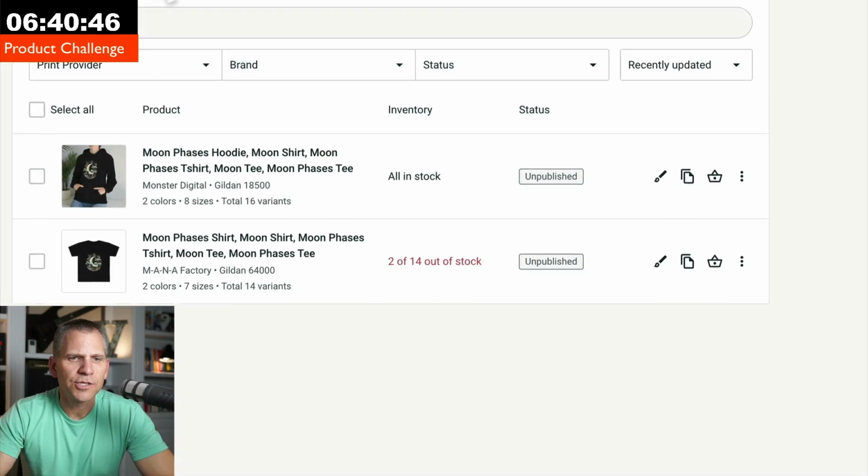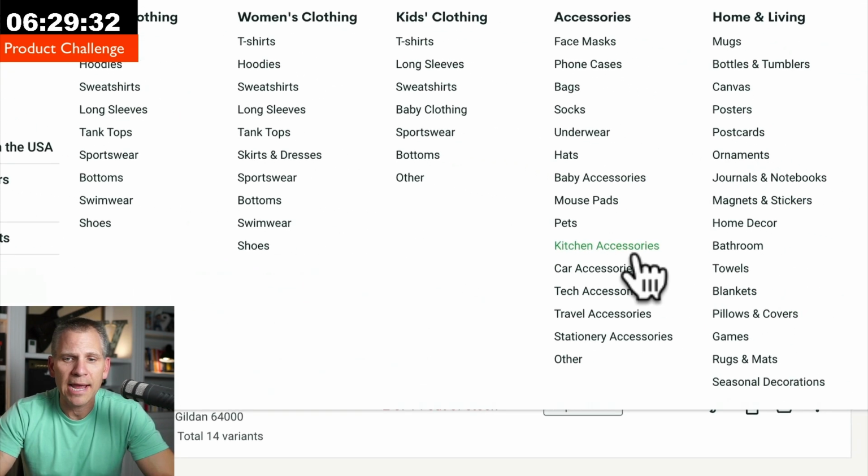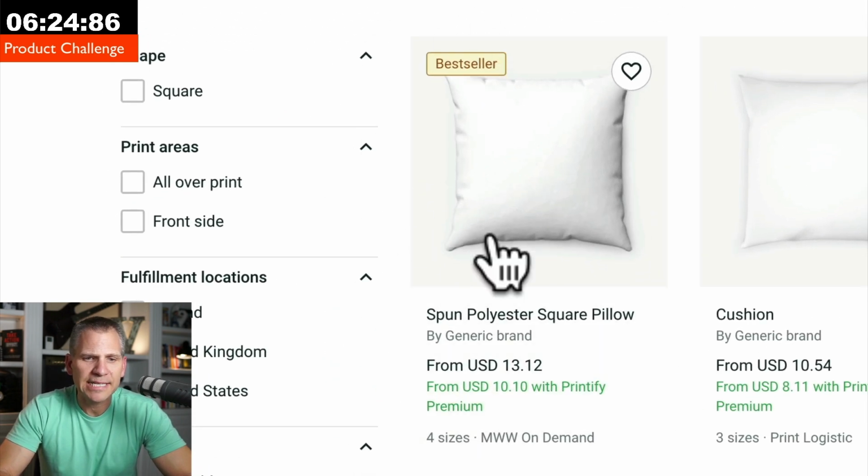So let's move on. So now I'm going to go back into the catalog, and now what I'm going to look for is a pillow. I sell pillows right now. They do very well. The profit margins on them are very good. So now what I'm going to do is just go locate that pillow. So as you can see, we have all the pillows here. I'm going to look at this one as the best seller.